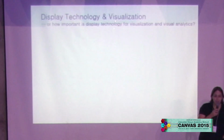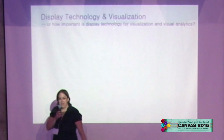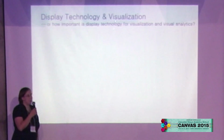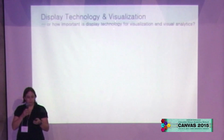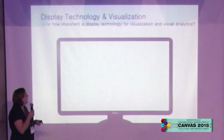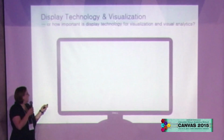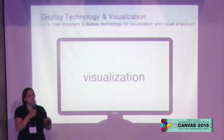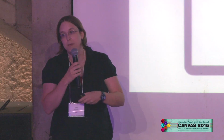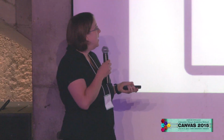So as you saw, the title of the talk is, I have to find a good place to stand, maybe here, about display technology. And I had the word visual analytics in the title, but really what I'm talking about is display. So what is shown on there is visualization. So the visualization is the visual part of visual analytics. So I'm going to use the words interchangeably, just to let you know. If I say visualization, it might as well apply to visual analytics.